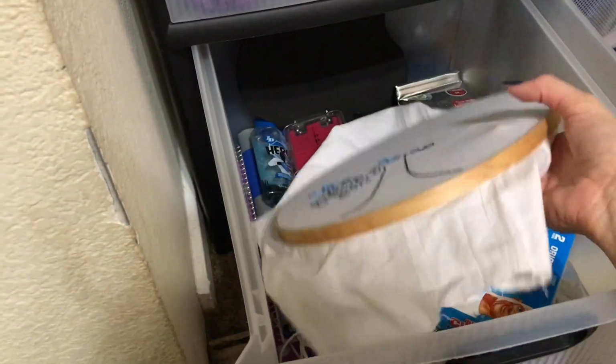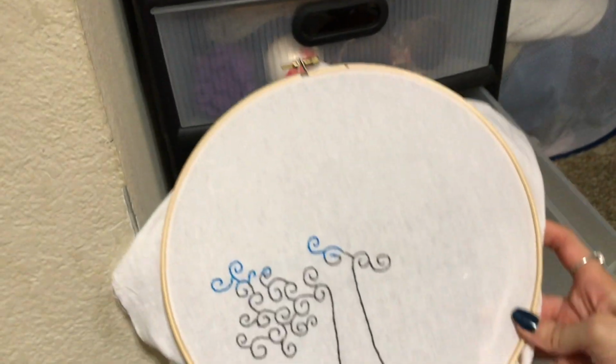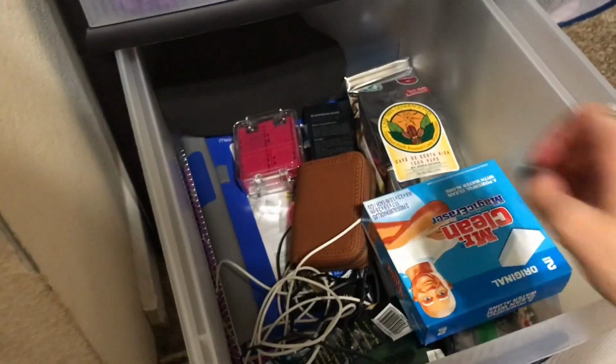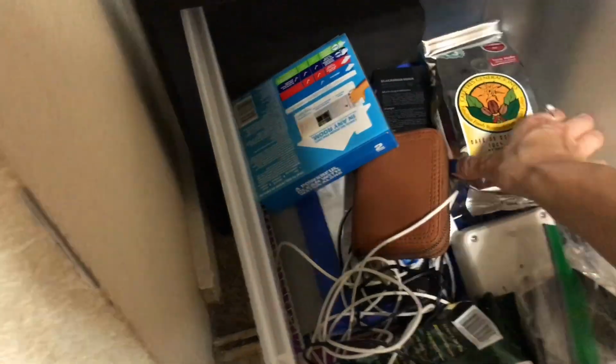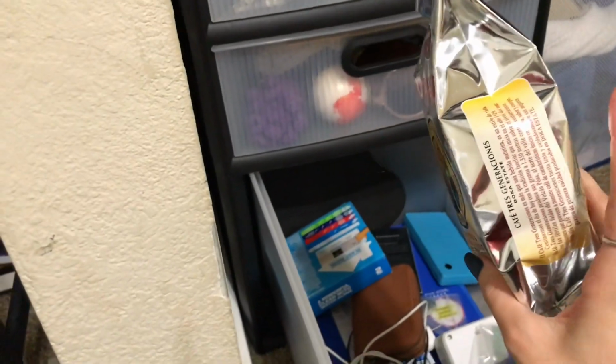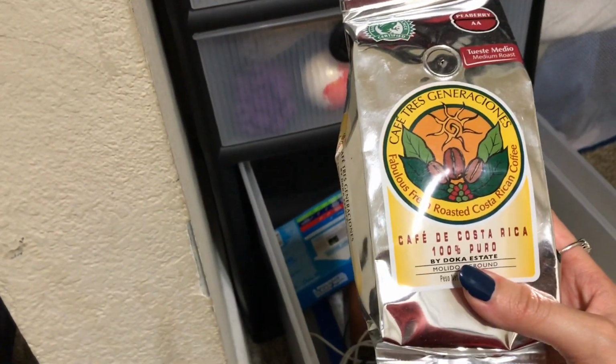This is another embroidery piece I'm working on. It is going to be like a little swirly tree, and it's for my mom. And I just have a lot of miscellaneous things. Here is some of my coffee that I got from Costa Rica that I have not tried yet because they're actual coffee beans and I don't have a coffee grinder. So yeah, some pins and stuff, more coffee, some notebooks down there that I have not used.